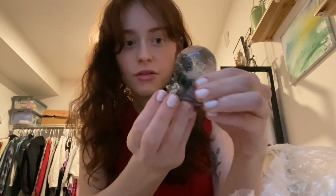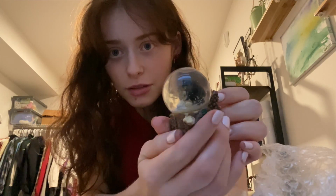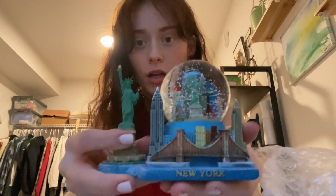Some of them you can see the bases have tilted a bit. Like this bear is kind of falling over. I really have quite a bit. This one's from when I went to New York. Oh, I love this one. This one's staying out for sure. I love them all, but I forgot about that one.